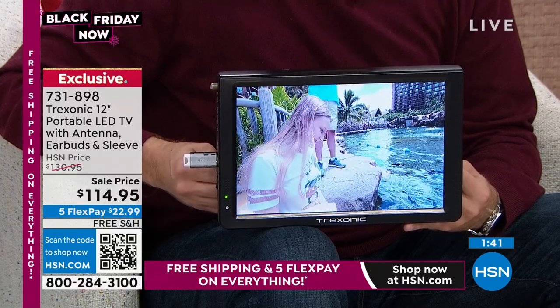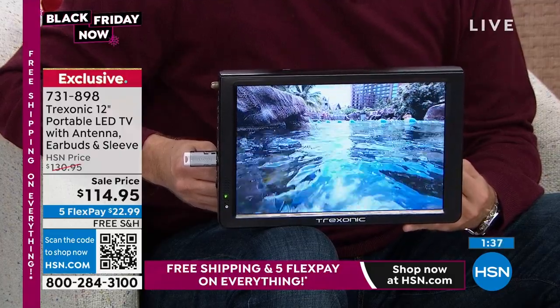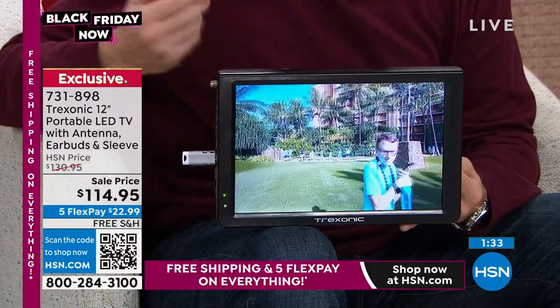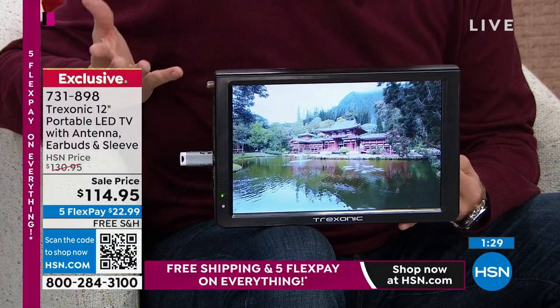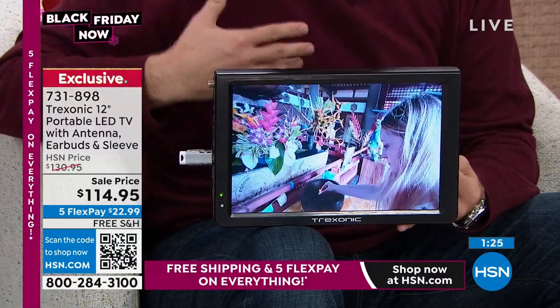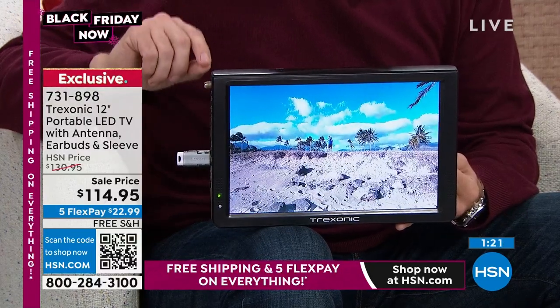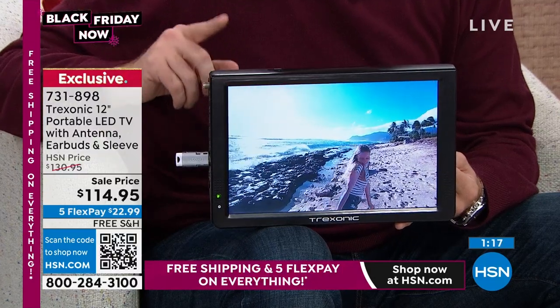And that's the other thing about this: young, old, male, female, it doesn't matter. My kids both have one. My daughter loves watching her movies on here. My son plays his Nintendo Switch on here as well. I have one because I love to start off in the morning just watching the news as I'm getting ready. I'm a news junkie. Everybody has a different reason why you love TV, but 94 of the top 100 most watched TV shows, you can watch right here over the air.